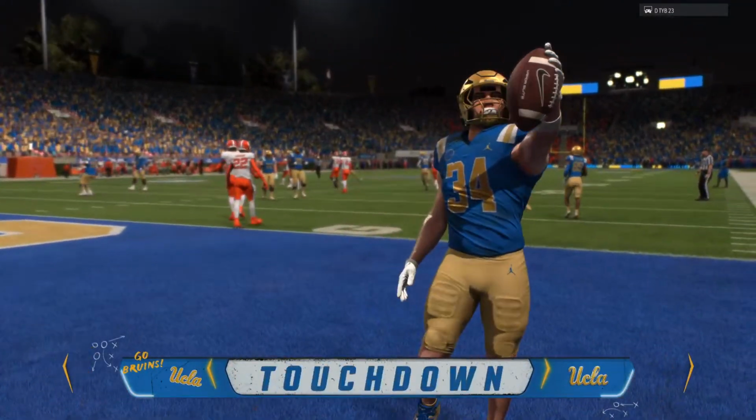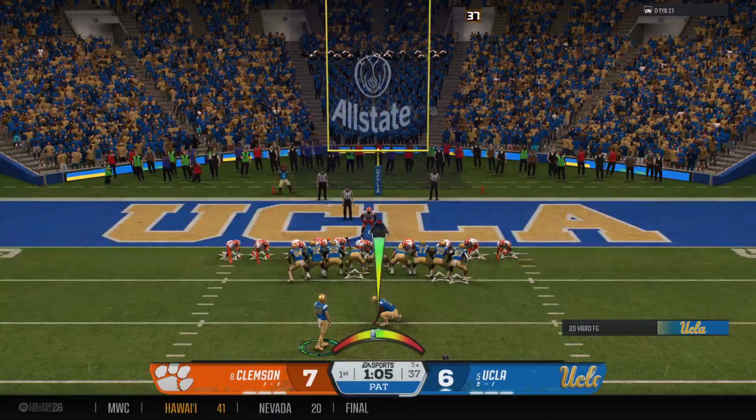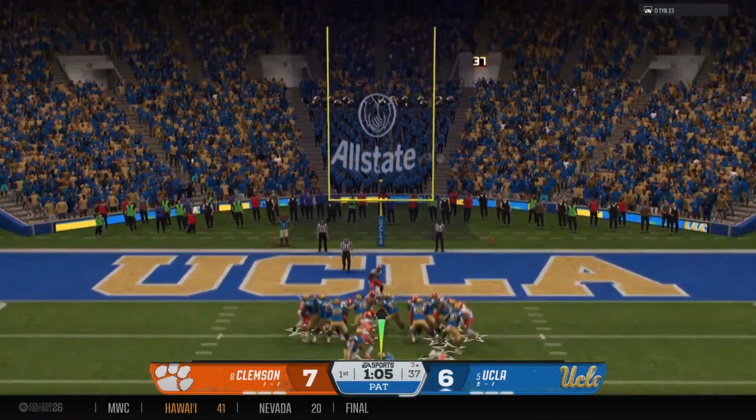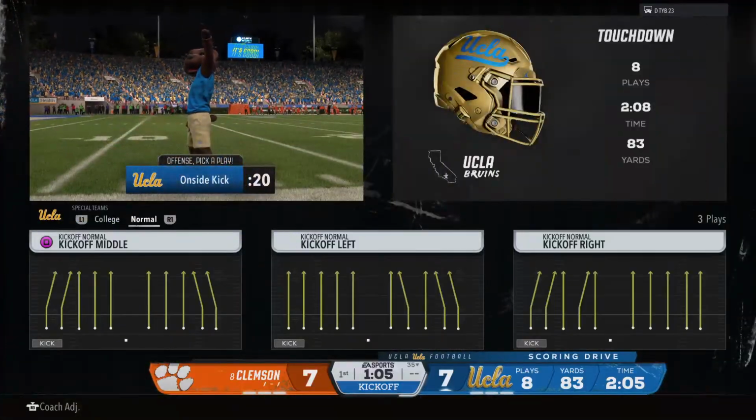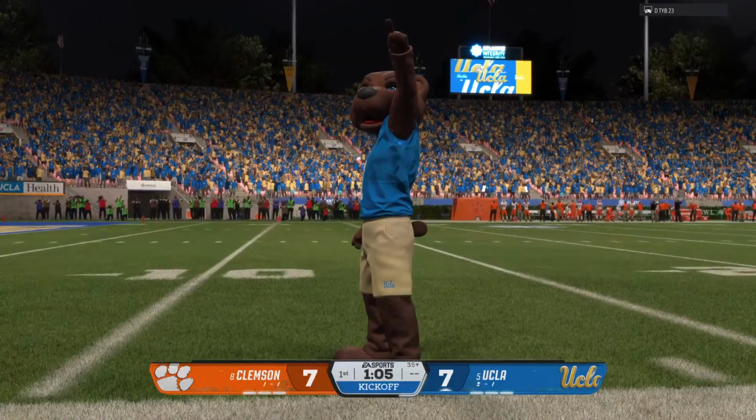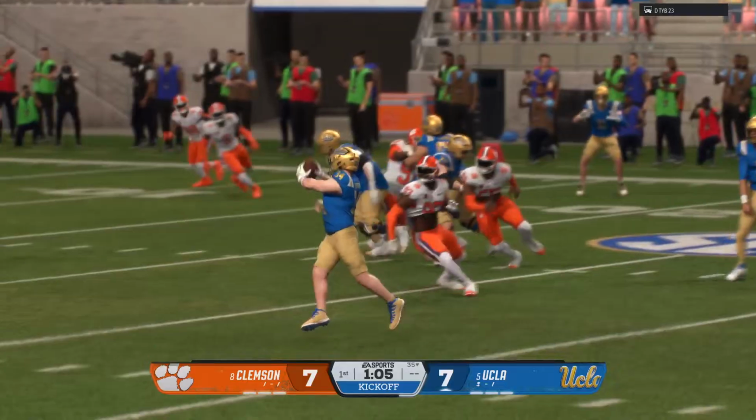Touchdown, Bruins. Boy, what patience here by this quarterback. I thought he might try to get it downfield, get a little impatient. Instead, why not just check it down to the most gifted guy on your team? Get him out in space, let him do the rest of the work for a touchdown.